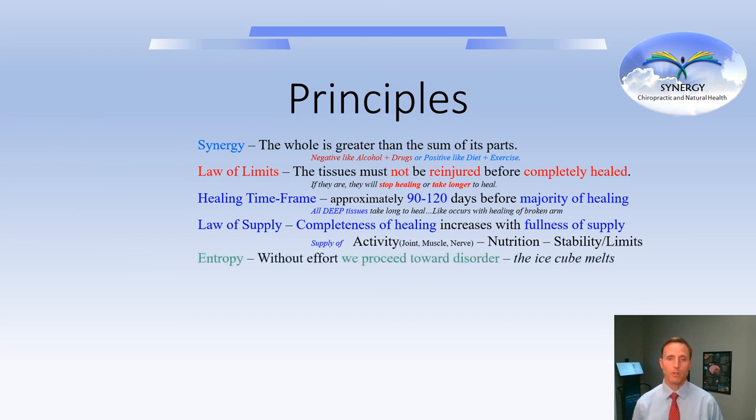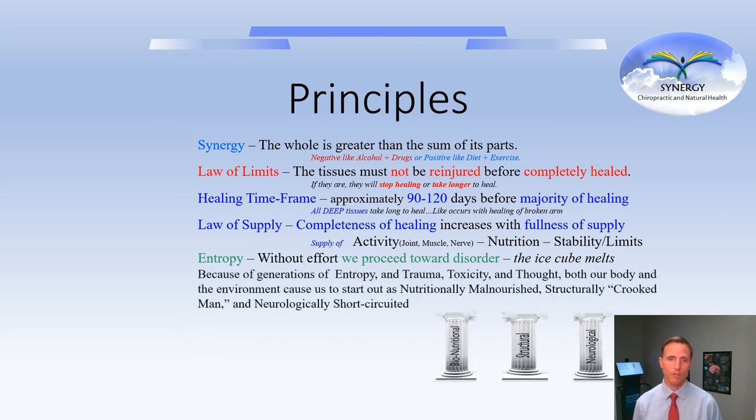And in this case, it's without effort, we proceed toward disorder. The ice cube melts. If you put an ice cube on a counter, it doesn't turn into an ice castle, it turns into a puddle. And that's what happens to us. Unless we work to maintain what we gain, we'll automatically start to lose it because of generations of entropy, trauma, and toxicity in thought. Both our body and the environment cause us to start out as nutritionally malnourished, structurally a crooked man, and neurologically short-circuited. So entropy is always working against us, so we need to address all those, eat, drink, breathe, think, move, and sleep, so that we work against entropy.